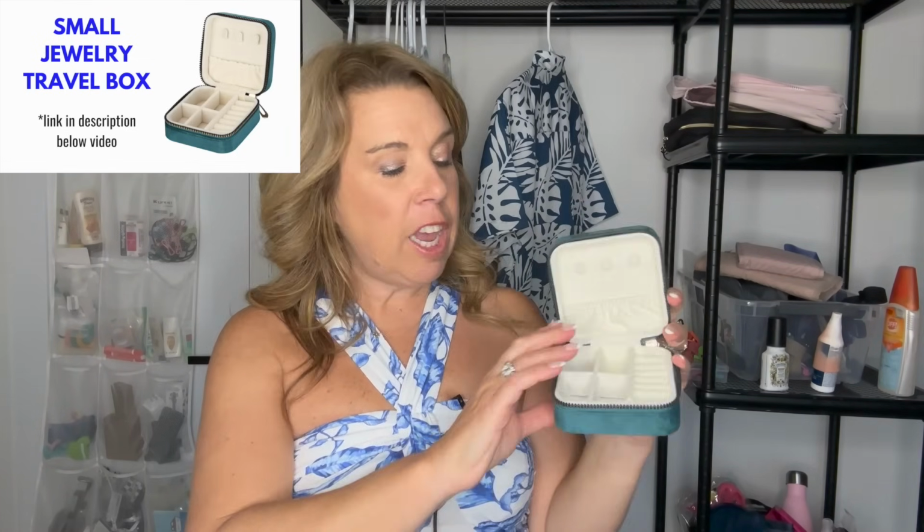Now, still on the jewelry boxes, I did get this one recently as well. I wanted to try it out. It's very popular, and this is really good if you have some rings, if you have some earrings, some necklaces, and you just want to keep things organized. But this is pretty small, so I like this one as well.